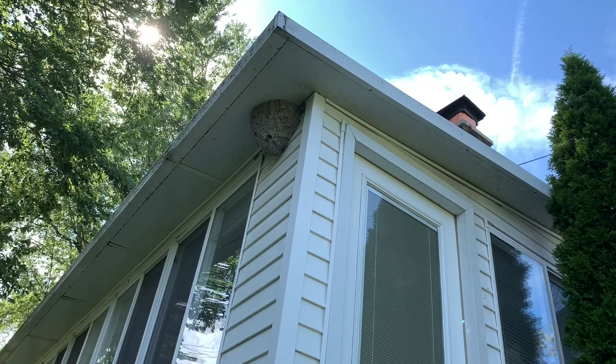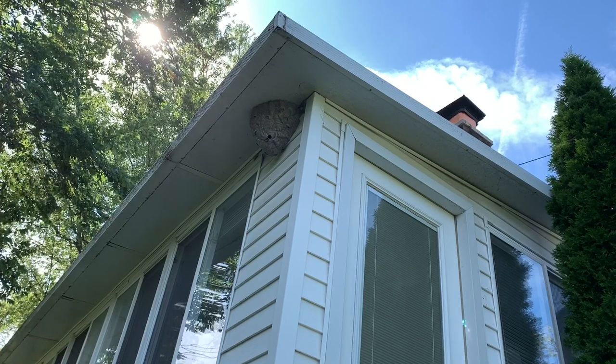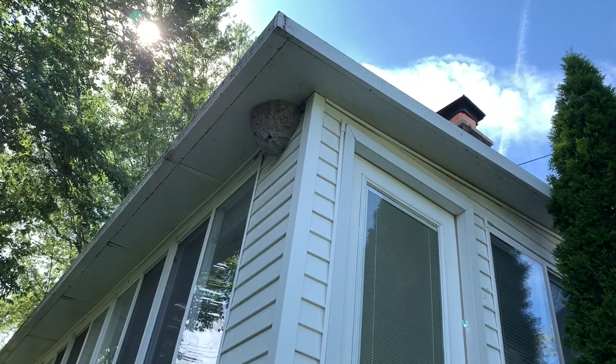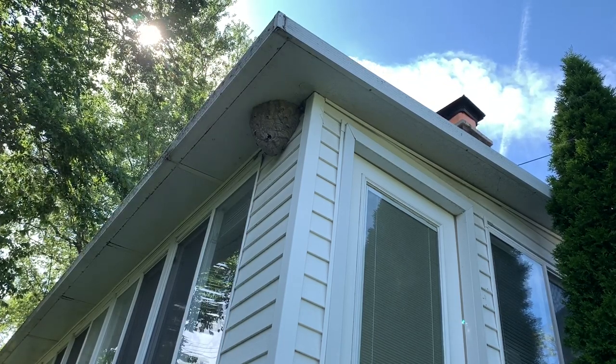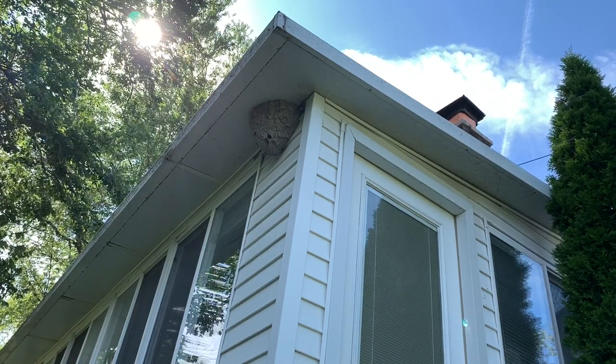Alrighty, YouTube. So as you see, we got a monster bald-faced hornet nest on the side of this house. I'm gonna bring you in for a close-up when I do the initial dusting, and then we'll remove it and see how nuts they are today. So stay tuned.